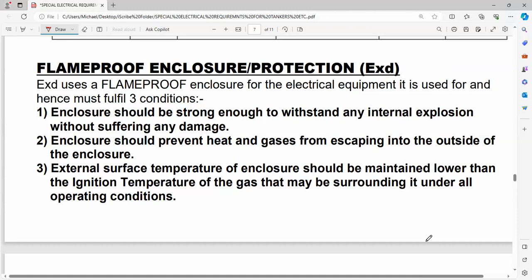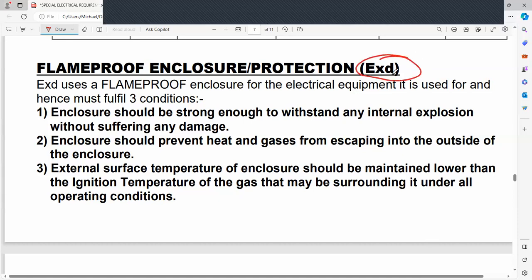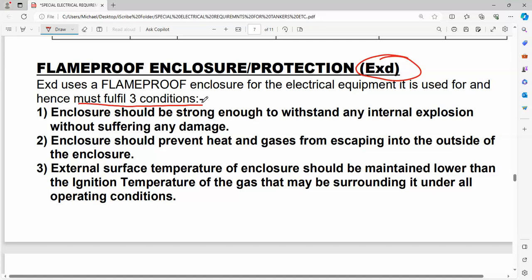And for that equipment to be given this EXD rating, they must fulfill 3 conditions. Number 1, the enclosure should be strong enough to withstand any internal explosion without suffering any damage. An internal explosion. When do you have an internal explosion? Mostly whenever the 2 windings are shorting. Usually you find that's the case, or something else has caused those windings to get damaged. 440 is shorting with 440. You will definitely have an internal explosion, without suffering any damage.